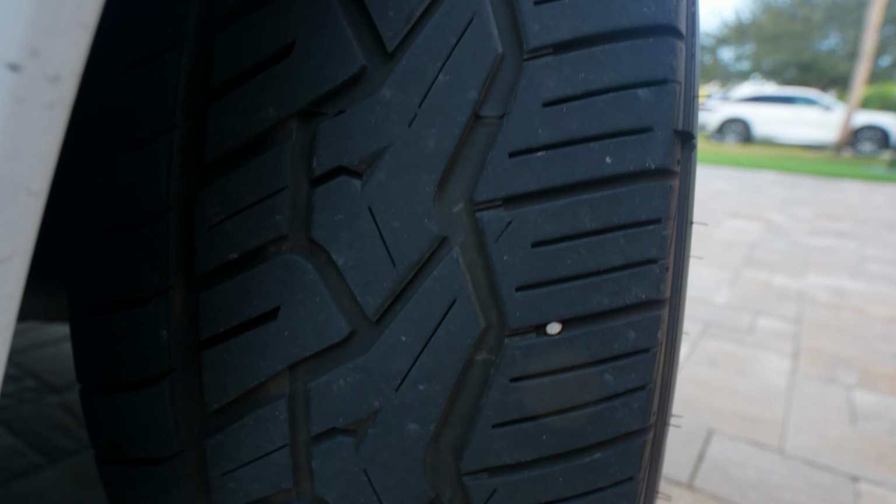And the only thing I've really had to replace was the tires, but that was an alignment issue that's been fixed and everything's working great since then.